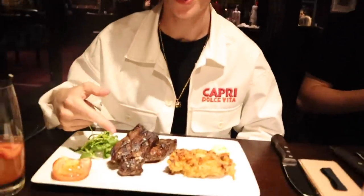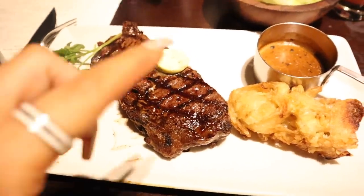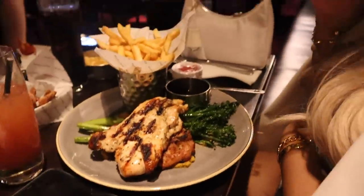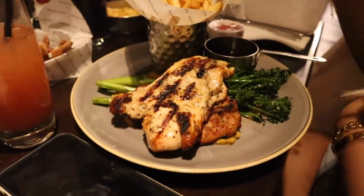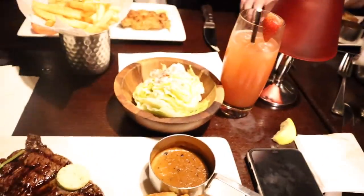What did you get? 8 ounce. With seasoned fries. Okay guys, my food has arrived. I got the sirloin and I also got camembert mashed potato. Erin's food has arrived. Buttermilk chicken. It actually looks really, really lovely. And some veggies. So we're gonna eat this meal now and I will get back to you guys once we have scoffed all of this lovely food.